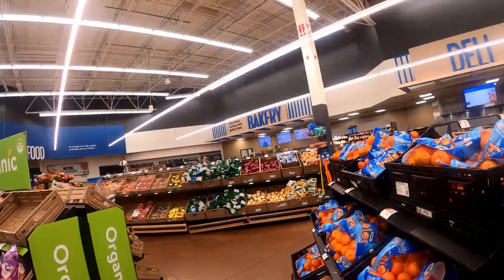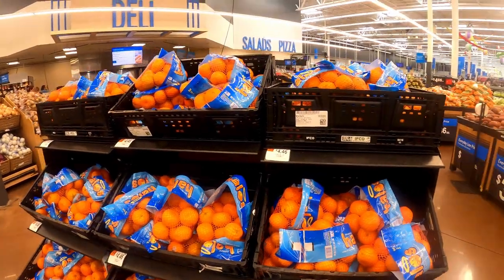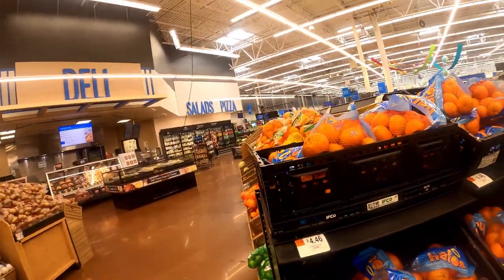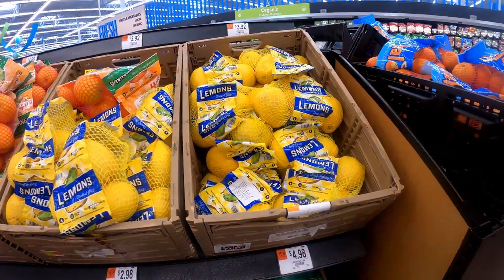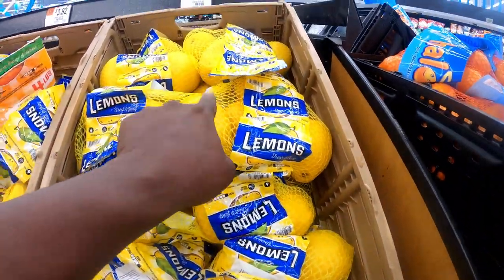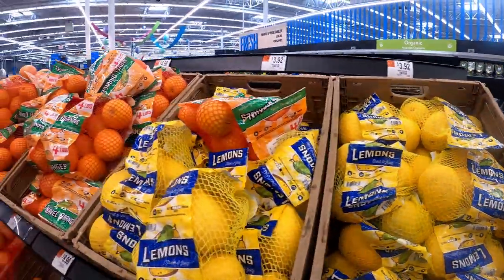That's why we go to our local market. You got your halos, the tangerines, mandarins, whatever you want to say. We have some citrus over here. We have our lemons, which, like I said, we'll be using to make our lemon wine.